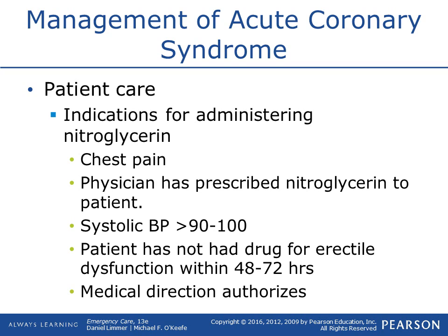So most of the time you're doing that 12-lead first, obtaining the vitals, making sure they've got a good blood pressure. Depending on protocols, generally systolic pressure above 90, most typically a blood pressure above 100, and making sure they haven't had any erectile dysfunction pills within the last 48 to 72 hours, depending on which medication it is. And then once you have all that information, you relay it to medical command. They'll give you the authorization to give the nitroglycerin.